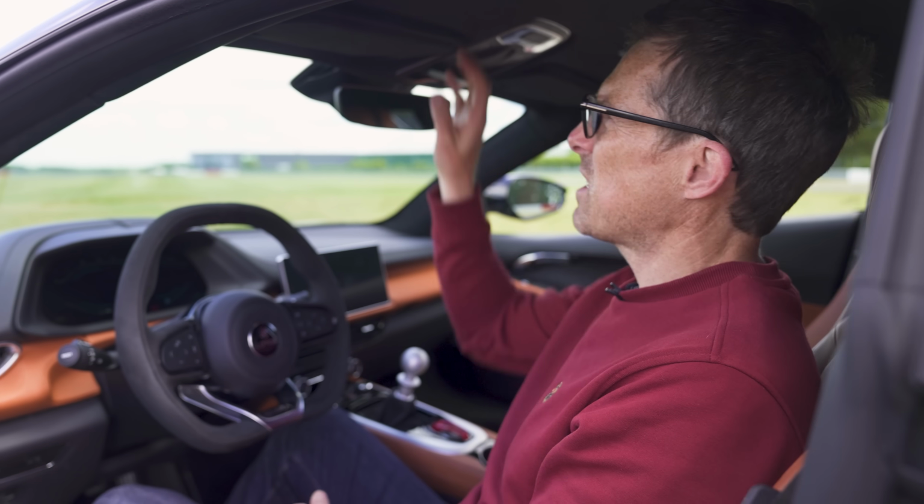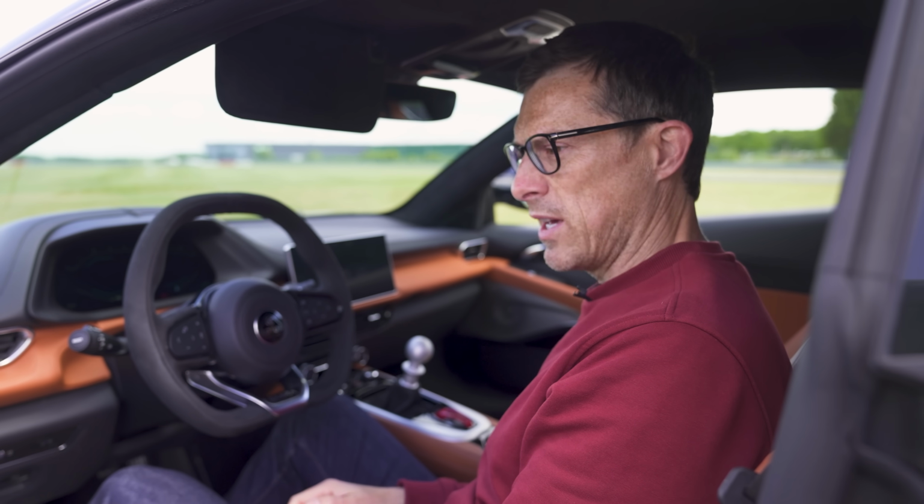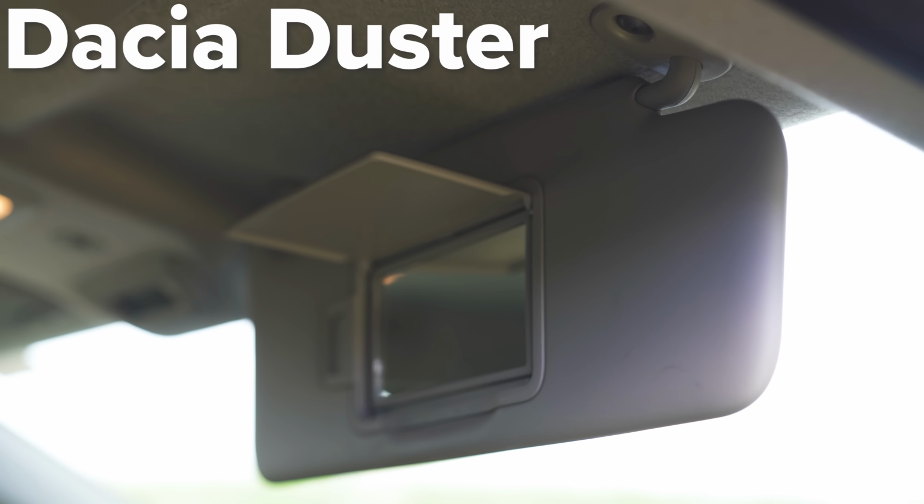I don't know why, but Lotus hasn't given the driver their own vanity mirror. If you're buying a two-seater sports car like this, you're probably quite vain. I mean, even the Dacia Duster I came in today has a driver's vanity mirror. What's going on?